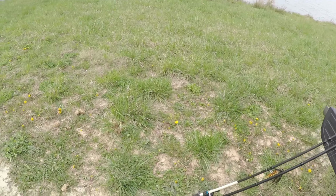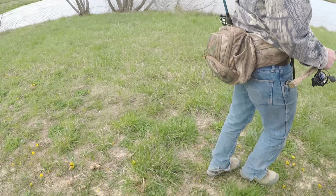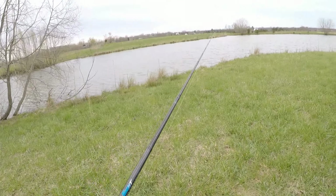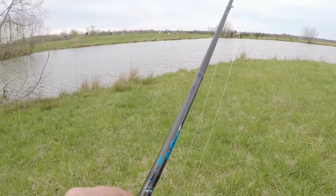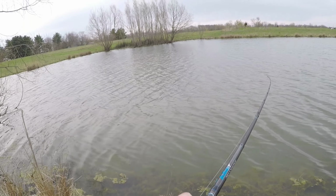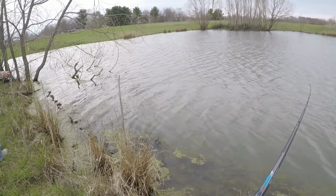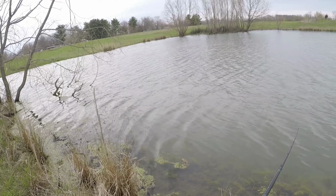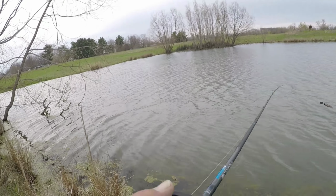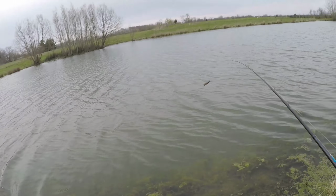Just in time for the kick spreader. Oh hell yeah. Freshen it up. Well, the wind's blowing in a good direction. This is when you know you're farm pond fishing. When Farmer Brown comes, he'll probably catch a fish right there. Comes trucking through with the tractor, spreading manure.